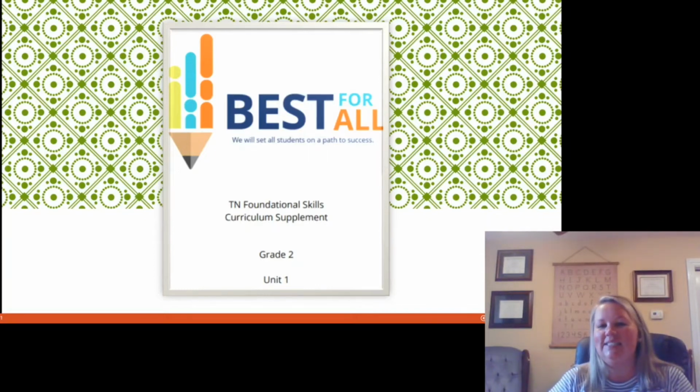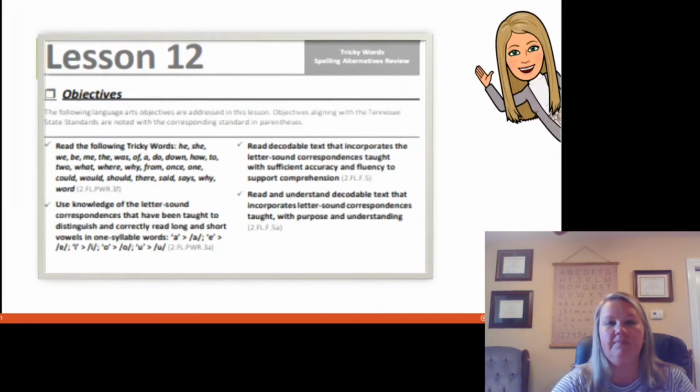As always, we use the Tennessee Foundational Skills Curriculum Supplement. I'm using the Grade 2 materials, Unit 1. For today's lesson, we're going to focus on tricky words, really focusing on 3 new tricky words to add to that already robust stack that you have.